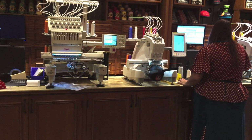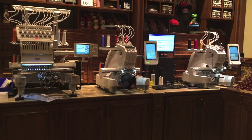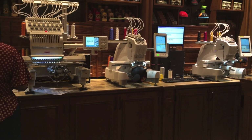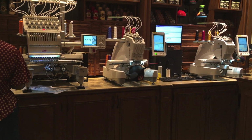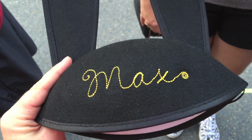Before I meet Oswald, it is a must that I get my Oswald ears, so I'm gonna go get them. I'm getting my name embroidered on my new Oswald hat. This is so exciting. Look at it go! Go, go, spell that M-A-X. All right, I've got it. It's embroidered. I'm ready. I got my ears!